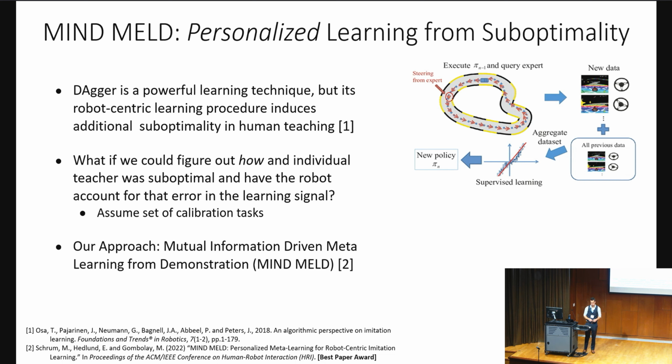And so we developed this approach, MELD, mutual information-driven meta-learning. So you may think that I'm a fan of Star Wars, and I am until 7, 8, 9. I much prefer Star Trek, so Spock.